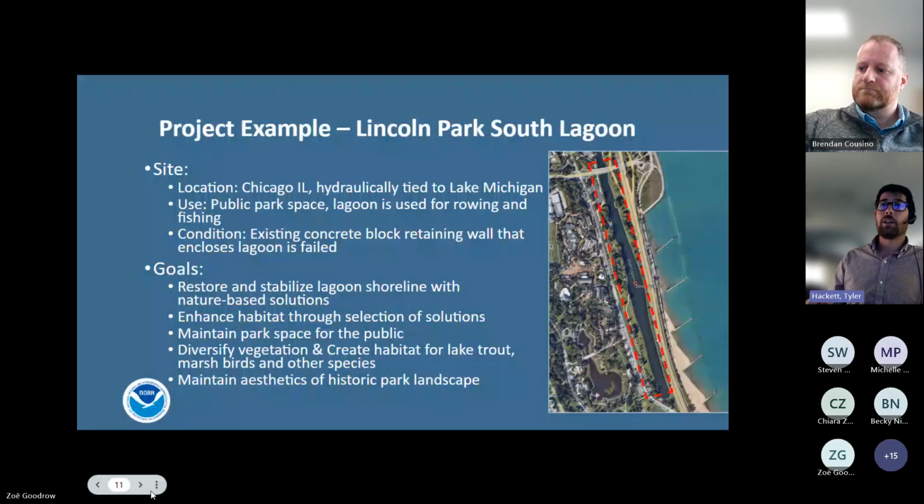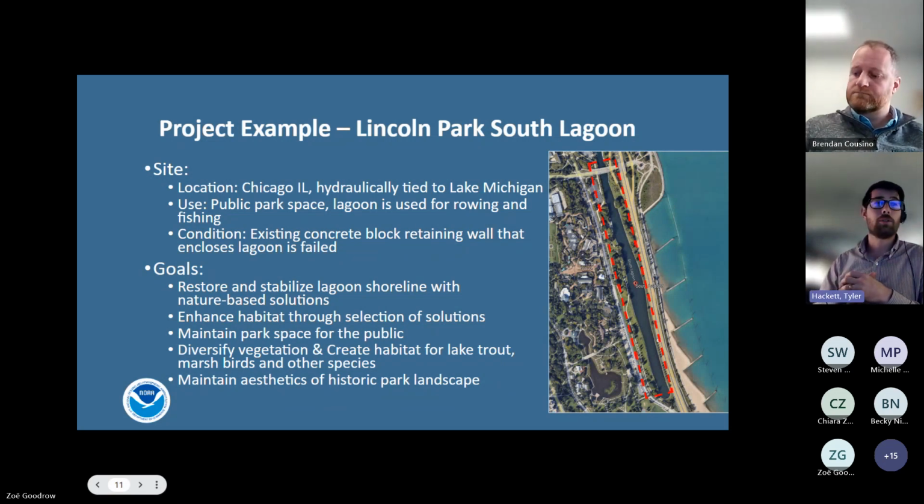We saw a large opportunity here to utilize nature-based features to replace gray infrastructure while also maintaining the existing feel and use of the park and creating additional public use spaces. We wanted to diversify the vegetation and create habitat for all different species within this area because it is a unique protected area just adjacent to Lake Michigan. And then one of the big aspects that we had to deal with was maintaining the aesthetics of the historic park. There are many historic aspects to the park that we needed to take into account. So if you go to the next slide for me.